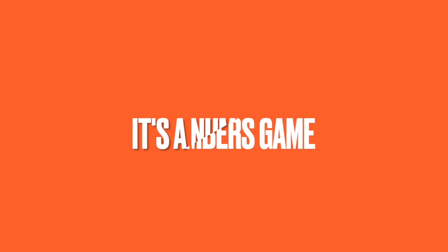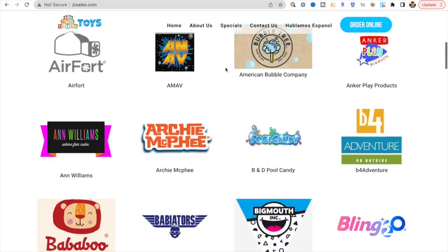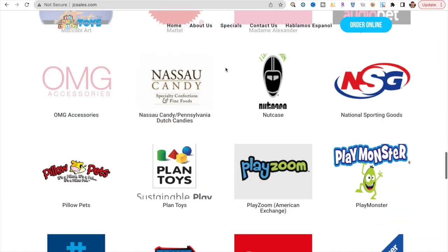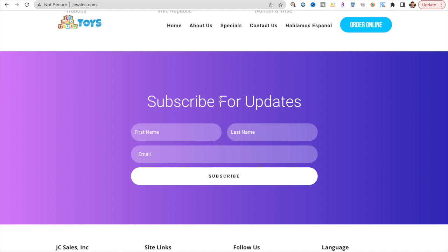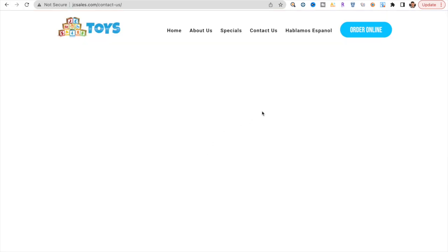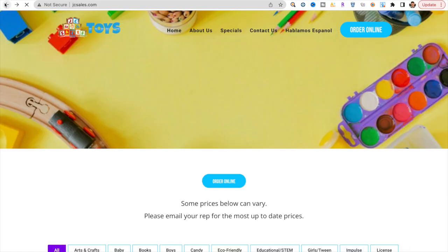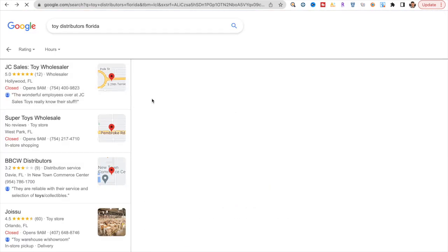And it's just a numbers game, guys. You want to find as many potential suppliers as possible, reach out to them, and see if you can open an account. So what we want to do is scroll to the bottom, see if there's any type of link, order online, contact us. And then we'd reach out to them and see what we need to do about opening a wholesale account.